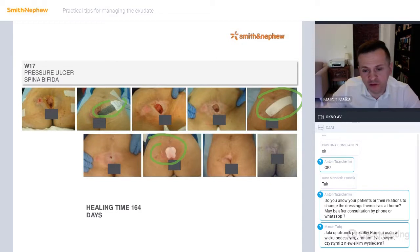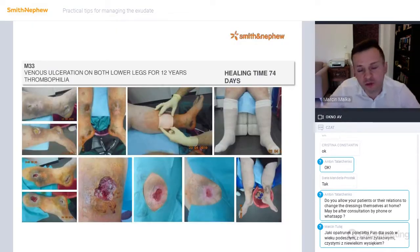And we finish this case with this product. A venous leg ulcer, a 33-year-old man with thrombophilia and thrombosis of deep veins. There was no prophylaxis, no compression therapy. So of course, oedema and pressure and venous leg ulcers on both legs. And there was not so many exudates, so we start with Iodosorb.